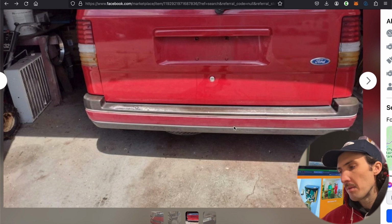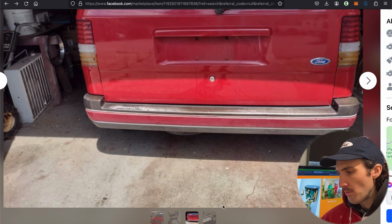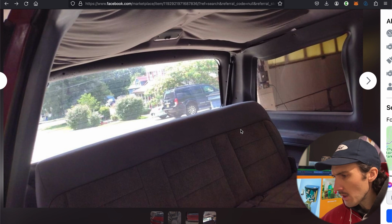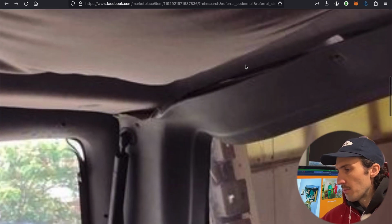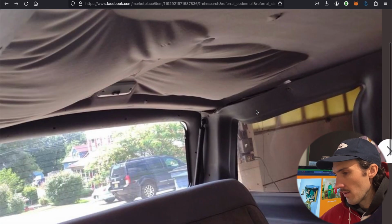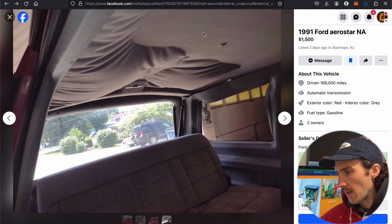I think at this point you kind of have to paint this whole bumper red to match. The only other shot we get is a shot of the rear. You can see this plastic molding is starting to warp and bend. That's very, very common, very normal. It's too bad.